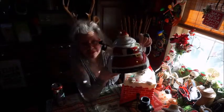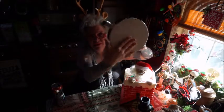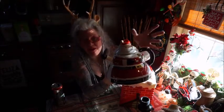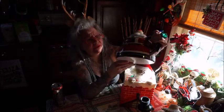They had the lid taped on, and I was very wary, but I loved it so much. I looked at the bottom, and the bottom is so clean. It doesn't have any flame marks or anything, so I figured the inside had to be pretty clean. And I opened it, and it looked like it never had water in it. So it's awesome, and I love this.